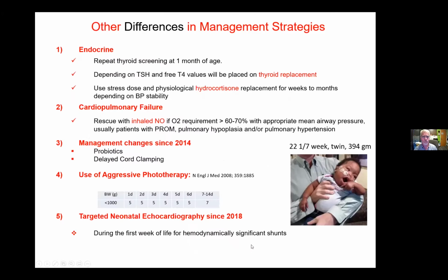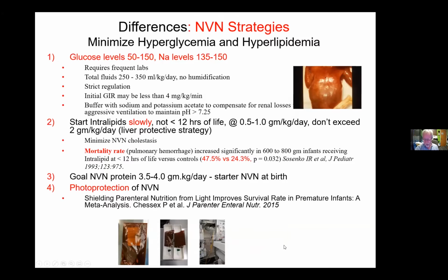Now, I'm actually not talking about feeding on this. I will briefly say that we do try to use mom's breast milk as number one. If we are unable to achieve that, then we do have a donor breast milk bank.